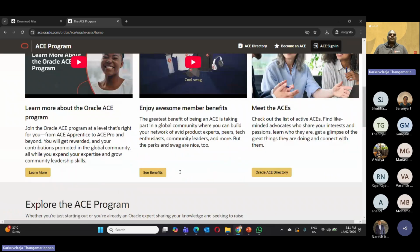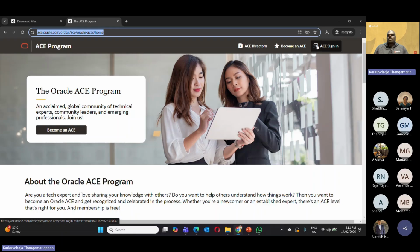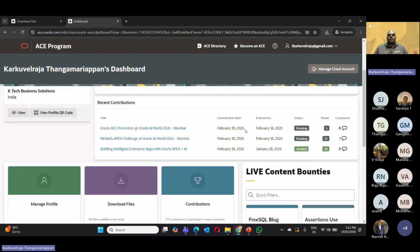These are all top-notch benefits. So if you plan to join this program, start from now, and maybe in the next 6 months or next year, you can be an Oracle ACE Associate. Before that, you can apply for Oracle ACE Apprentice. This is the site, ace.oracle.com. I just wanted to show you the different types of contributions that you can do.